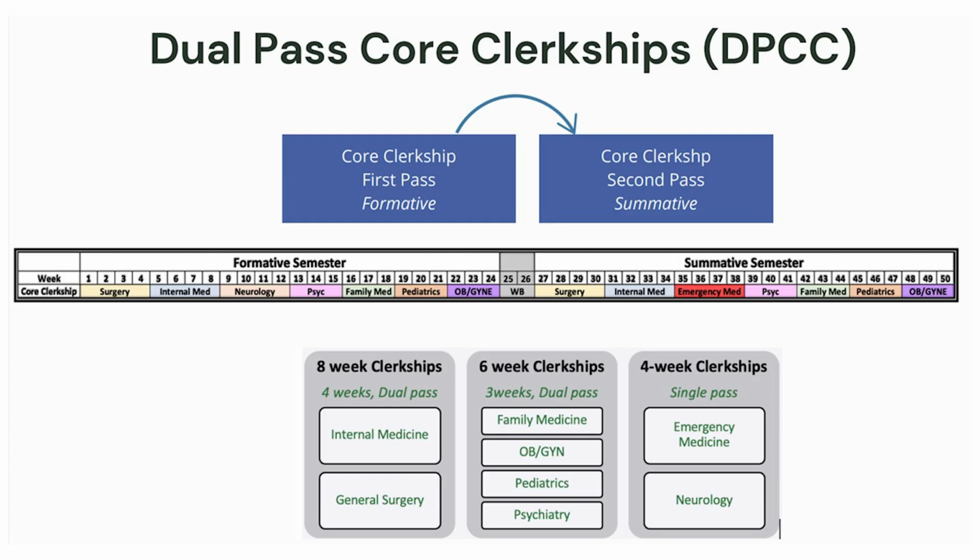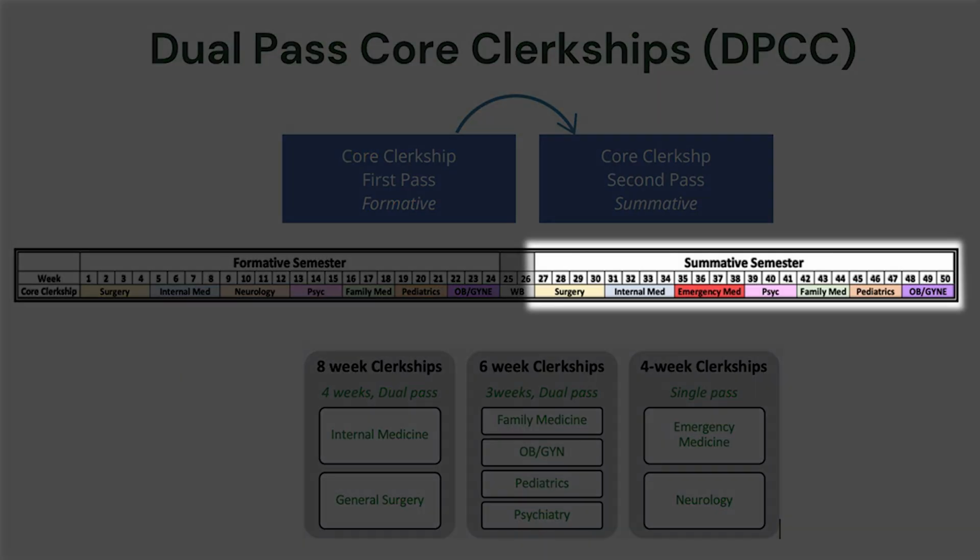As that student progresses through, you can see they return in the second semester, about 6 months later, to return to their general surgery and complete the second 4 weeks with a summative experience, with all of that first pass experience, understanding, and development even in their cultural approach, their understanding of our system, and how to be able to act.